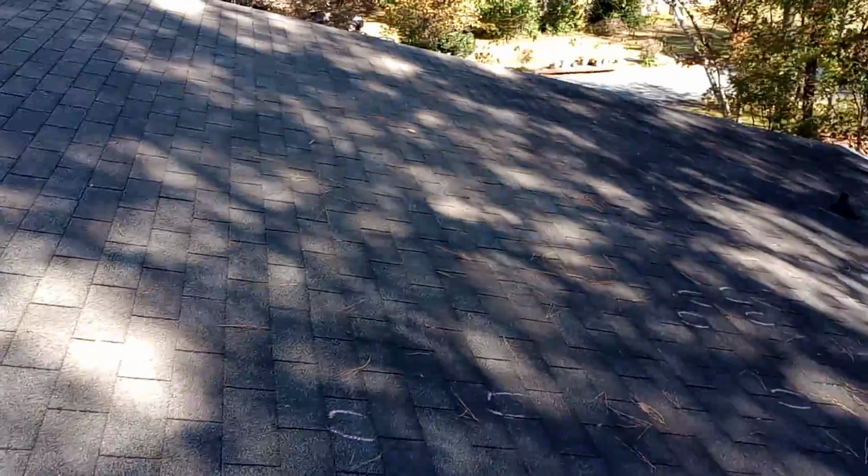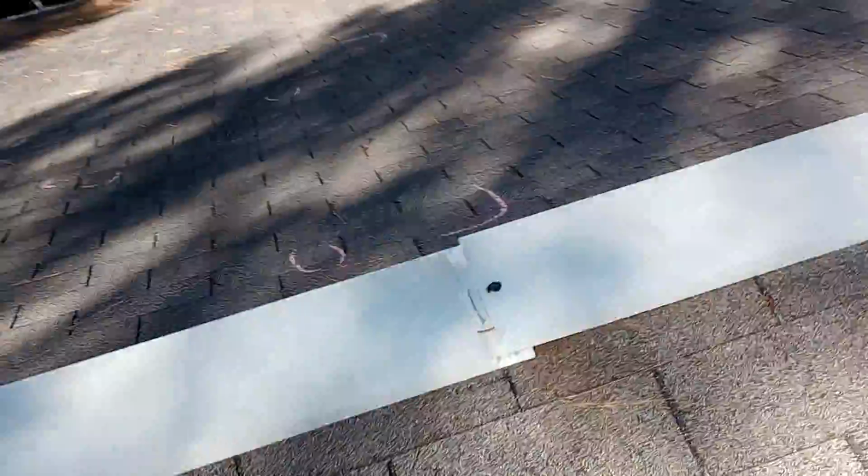So this might be a little bit of wind damage here. You see that dark crease that goes across. It's still a little bit pliable, but basically what happens is the wind catches it, lifts it up, and it creates that crease. So we call that wind damage. Surprisingly, I think the trees have protected you from a lot of the wind that comes through.